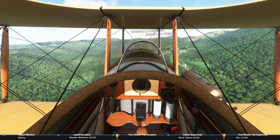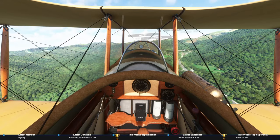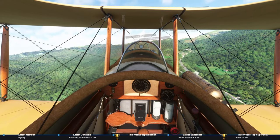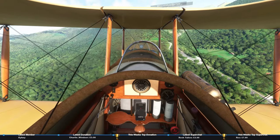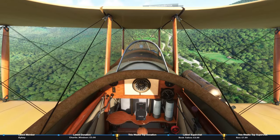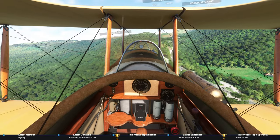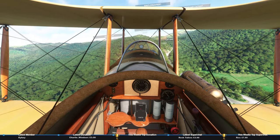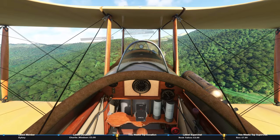Time for some barnstorming, for which this aeroplane was famous. Yes, I remember the mission in Flight Sim. Was it a Flight Sim mission to do that? Can't remember. Get a bit lower and slower. Yeah, face is probably freezing from the wind, especially when I go on my tiptoes like that.